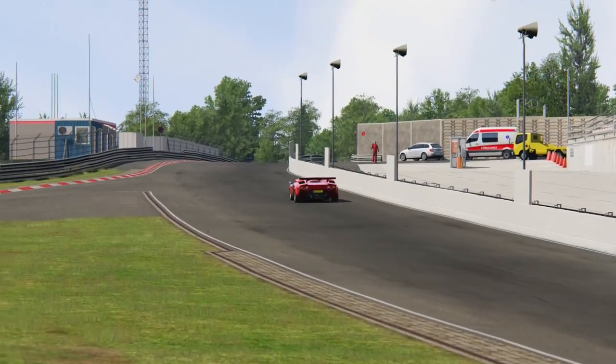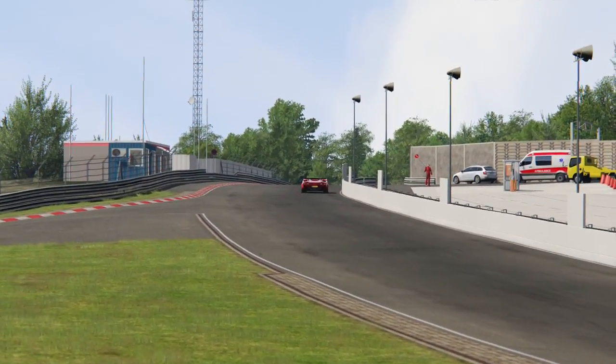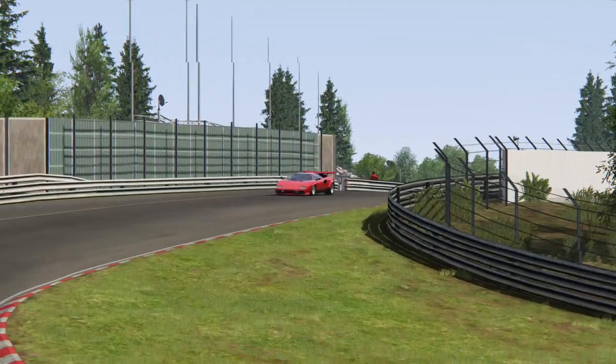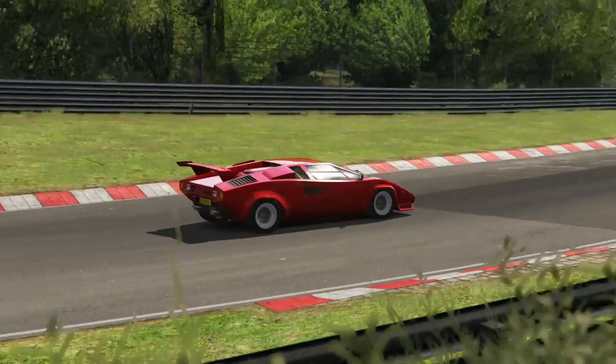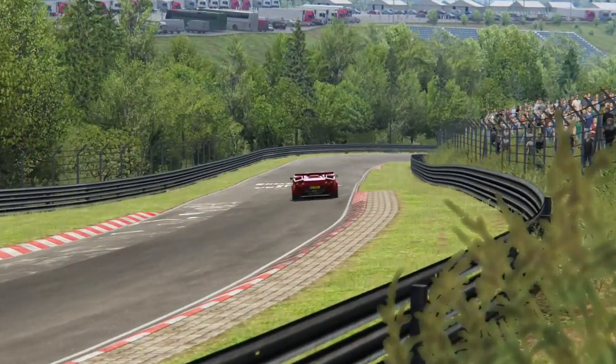Now, like I said, much better acceleration. Big, massive, fat rear tyres. Generally keeps everything under control. Turn 1, a little bit more cautious.